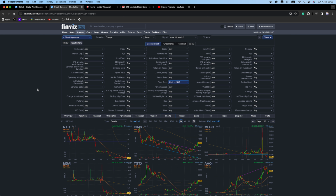this phenomenon. Short interest, which is the percentage of a stock's float that is sold short, plays a crucial role. The higher the short interest, the greater the potential for a short squeeze, especially when positive news or unexpected events trigger a rush to cover these positions. Now let's break down how short squeezes happen.